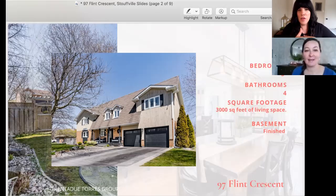So here's the Matterport. And if those of you are not familiar with Matterport, actually this is not the Matterport. Hang on just one sec. Where is it here?